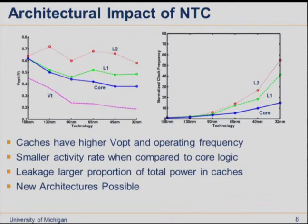We went back and looked at a bunch of different technology nodes and saw that this trend is continuing. As we scaled down to 32 nanometer, you can see on the right, I've plotted the actual frequency that's achieved at the optimal energy point. And what you'll notice is that the core is running significantly slower than my L1s and L2s in the system. We're going to leverage this for a new type of architecture.